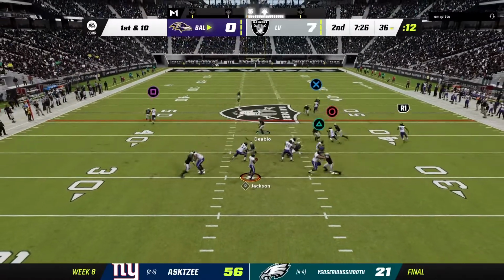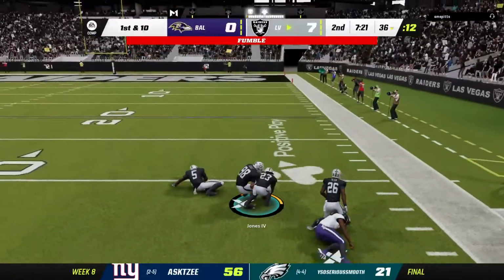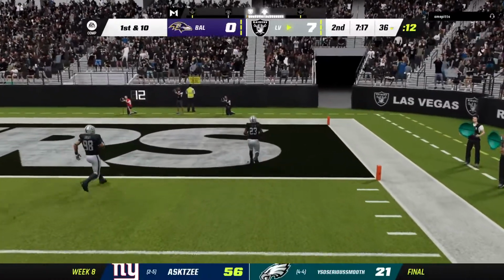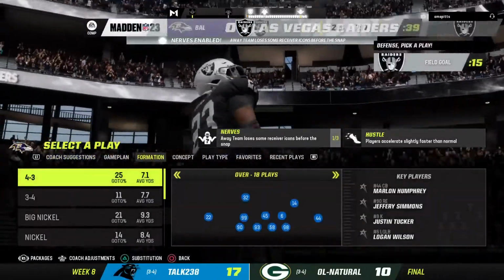Here's Jackson. And hit behind the line. He lost the football. It's loose. And the Raiders pick it up, and he's into the end zone. It's a fumble return for 6 and a Raider touchdown.